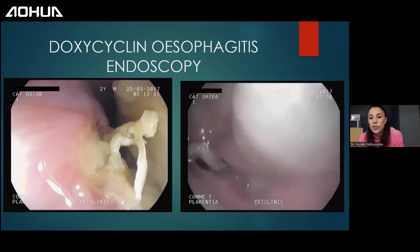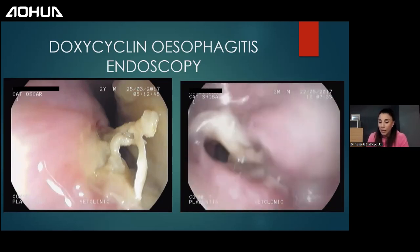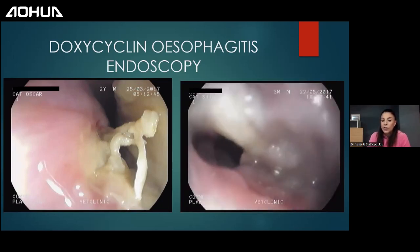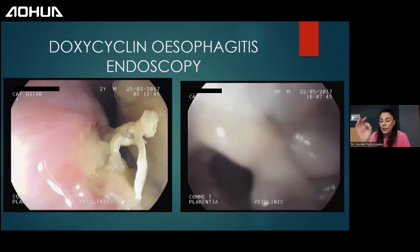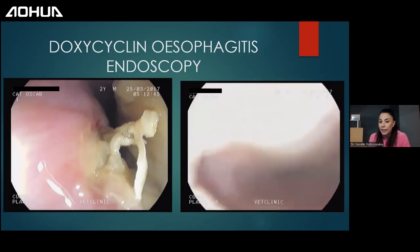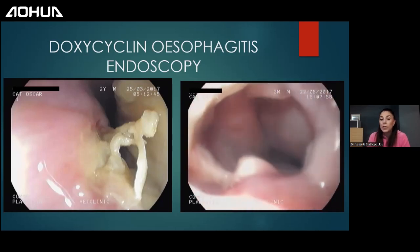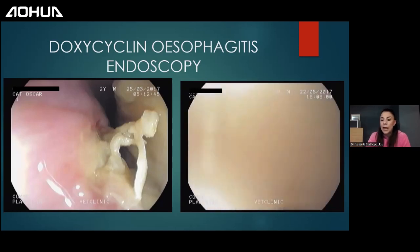And this is another cat, Sheba. This cat is 3 months old, got doxycycline as well for upper respiratory tract infections. And you see, this is very much in the beginning of the stricturing. We have pseudomembranes again, and the stricture has already been formed, but it's very easy to manipulate without a balloon. Only with the tip of the scope, you go up and down, up and down.